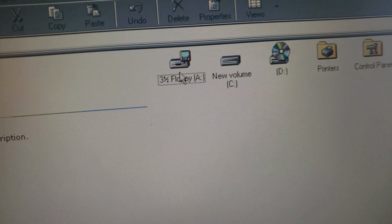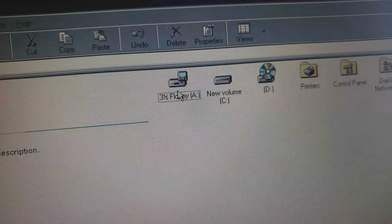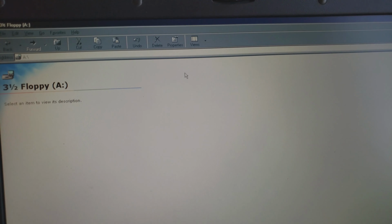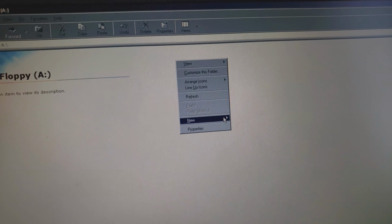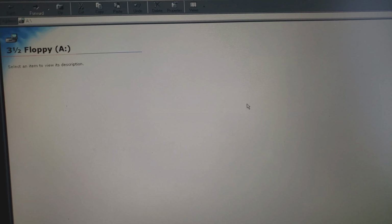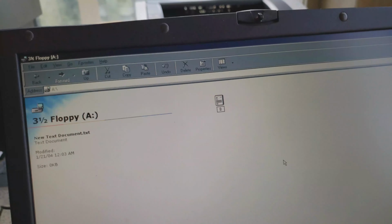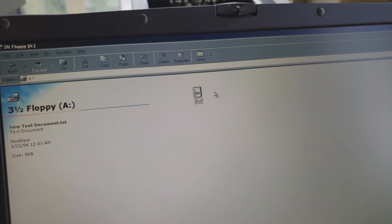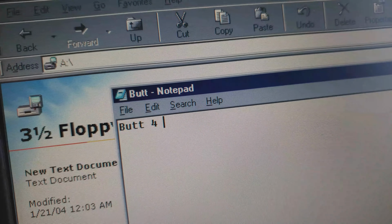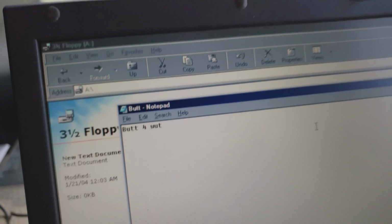I forget how I formatted this disk. It might be formatted single-sided with the tape over it. Let's see. Oh. Doing stuff. Alright. And there's no files. Let's make a text file and move that over to a USB. Let's name it butt. Open it. Butt, for what? I think that's good as any.